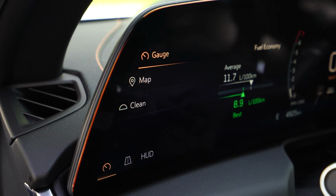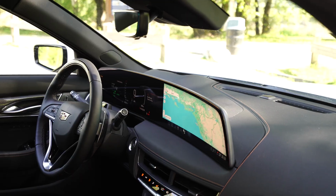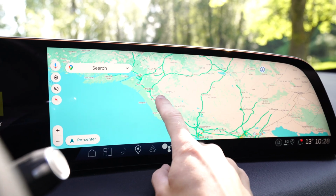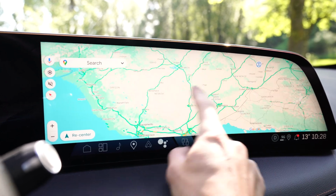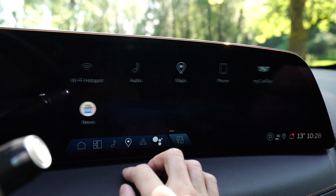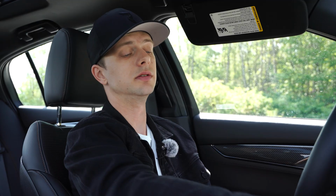So good job, Cadillac. The new screen here, I have almost nothing bad to say about it. It's incredibly responsive, and as you guys can see with the Google Maps, it's got Google built in. So it's got Alexa, it's got Google Assistant, it's got the Play Store, so you'll be able to download apps and stuff. It's got Google News. Like I said, it's easier to use than the G70, the TLX, the IS. The only one where it's right on par with is the Mercedes C300.